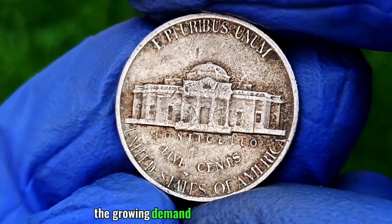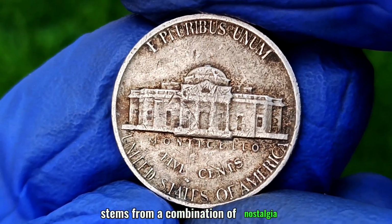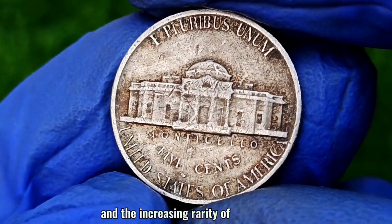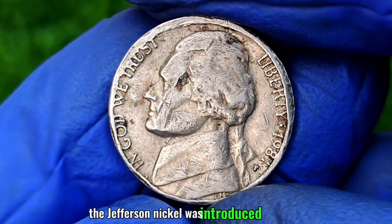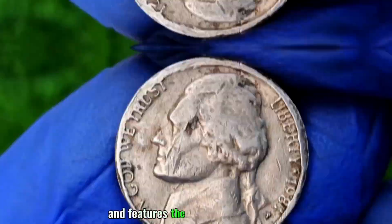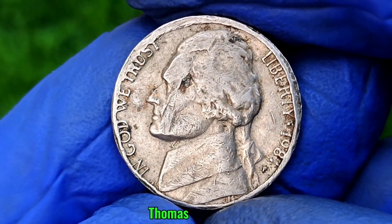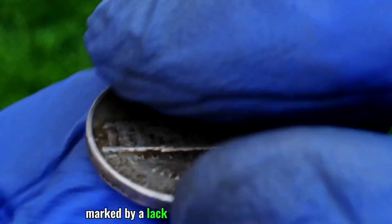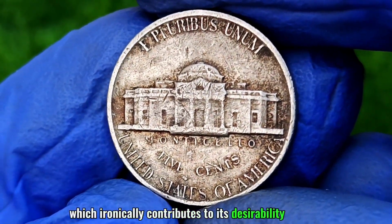The growing demand for Jefferson nickels from the early 1980s stems from a combination of nostalgia, low survival rates in gem condition, and the increasing rarity of untouched original examples. The Jefferson Nickel was introduced in 1938, replacing the Buffalo Nickel, and features the third U.S. president and principal author of the Declaration of Independence, Thomas Jefferson. The 1981 issue came at the tail end of an era marked by a lack of interest in modern coins, which ironically contributes to its desirability today.